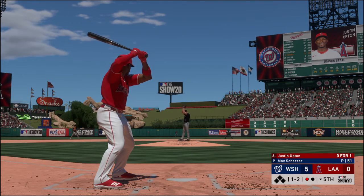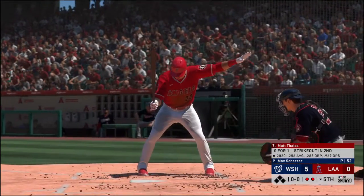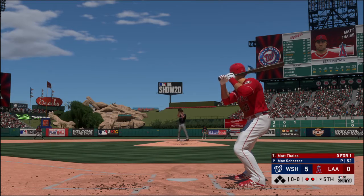He had no chance to get the barrel of that one. Now a check swing, and he went around, says the home plate umpire. No appeal needed, and there are two away. Now batting, Matt Thaiss. He was a strikeout victim in his first try.